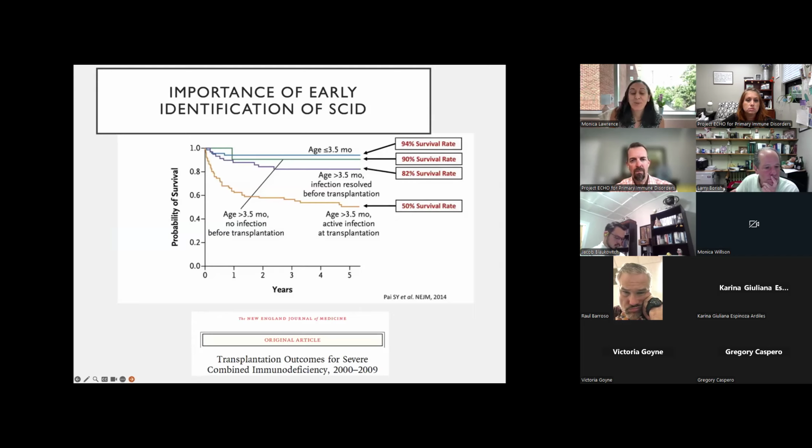So SCID is very treatable. If we can transplant these babies with bone marrow transplant before they get an infection and before they're about 3.5 months of age, we have a 94% survival rate. On the other hand, if we wait and we diagnose them because they come to our attention because we didn't screen and they have an infection, or they get an infection even despite our best efforts, it can be as low as a 50% survival rate. If they're never diagnosed, then it's uniformly fatal by the age of 2.